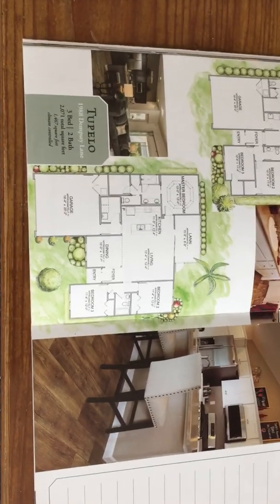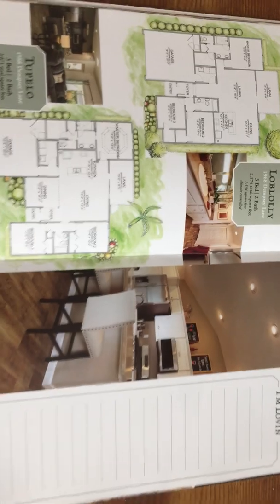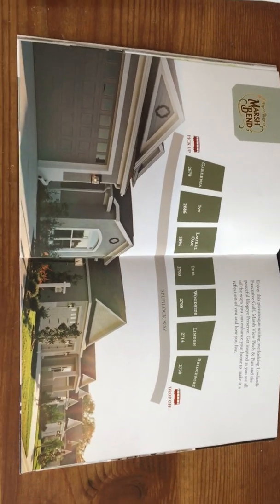Two plans here, the Tupelo and the Loblolly. These homes range in size from about 1,500 square feet to over 2,000 square feet.